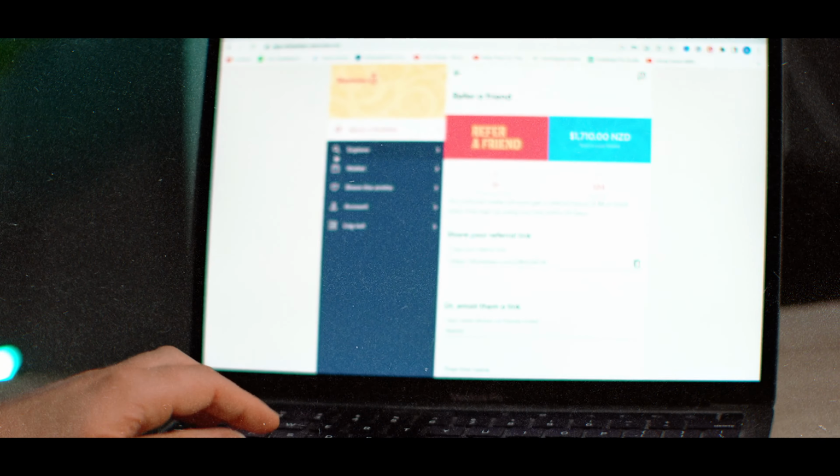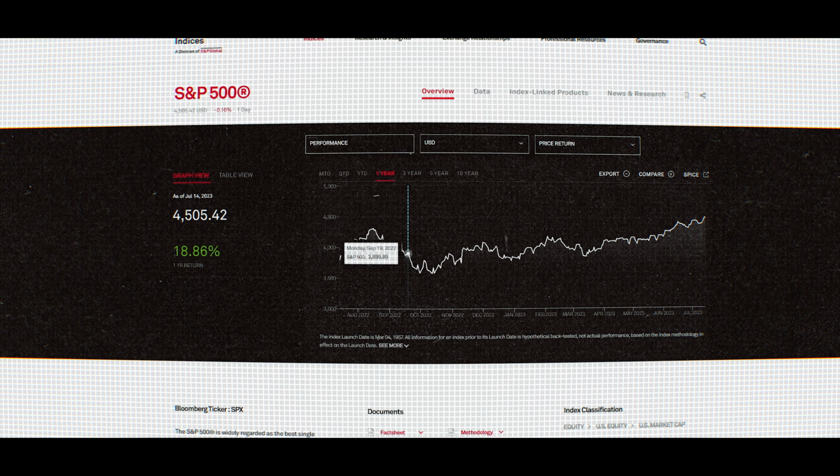I put my money into the S&P 500 ETF or VOO. Basically, this is just an ETF or exchange traded fund that tracks the S&P 500 index. And this is just a collection of the 500 biggest publicly traded companies in America. The top 10 holdings include businesses like Facebook, Google, Apple, Microsoft, and the list goes on.